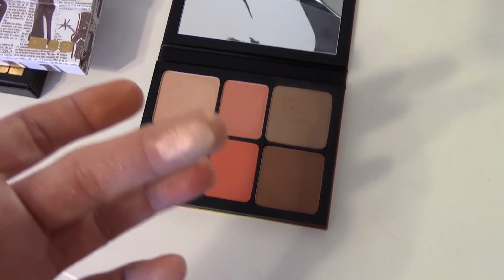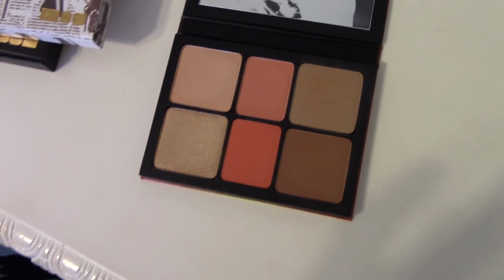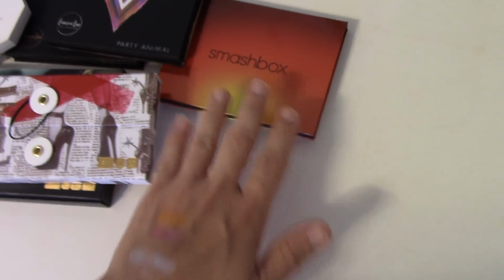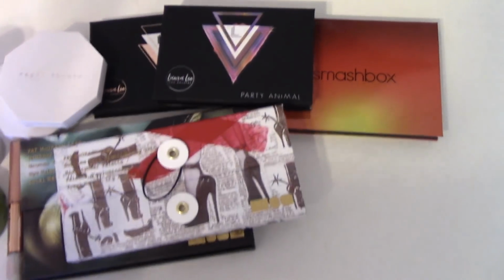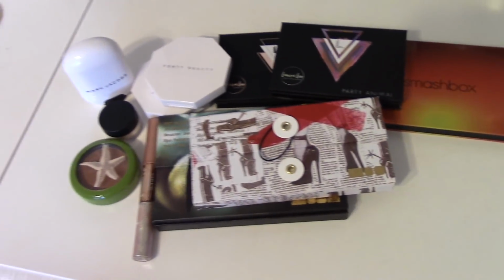It's one of those pinky type of shades that I'm just not digging as much, I feel like all brands are coming out with those. But everything else is so good. So I'm going to keep using that. I've literally been using it every single day since it came in, and I am just loving it. Okay, so that's what we've got going on there.